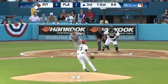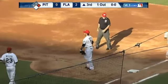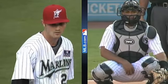Here's the first pitch to Zach Duke. He bunts up the first base side. Picked up by Miller. He'll toss overhand to first for the out. 2-3 so far, a 3.91 ERA.